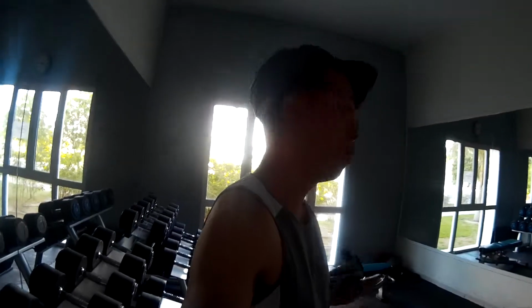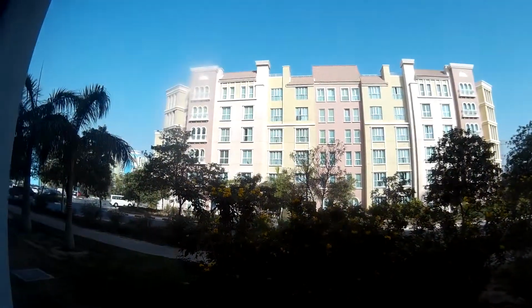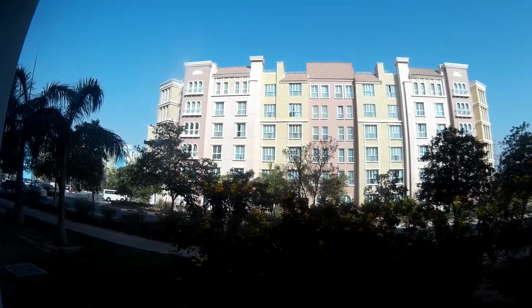As you can see, this room was converted into a gym. This is the same as the room that I have. As you can see, this is the kitchen, right? And this is here on the first floor, the same view as in my window, right? So this is our gym. Most of the companies here in Dubai provide facilities like this gym and swimming pool for their employees.